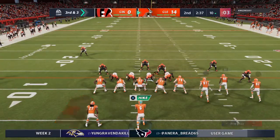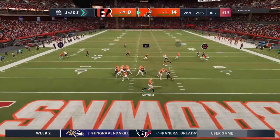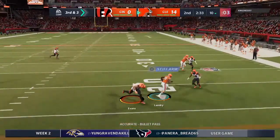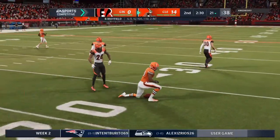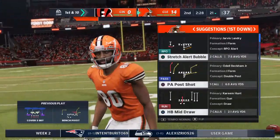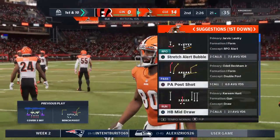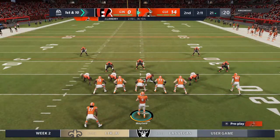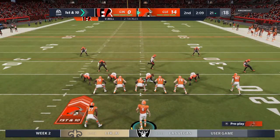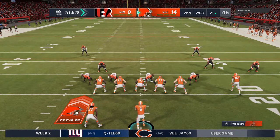Working out of the gun, Mayfield. And he rifles it complete, caught by Landry. And he's brought down, but not before they get it across the 20-yard line. Mayfield on target to Landry for a Browns first down. They don't need to run another play here before the 2-minute warning. Let's see if they do it anyway.